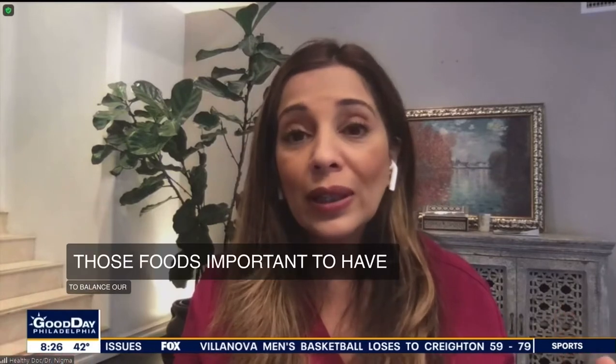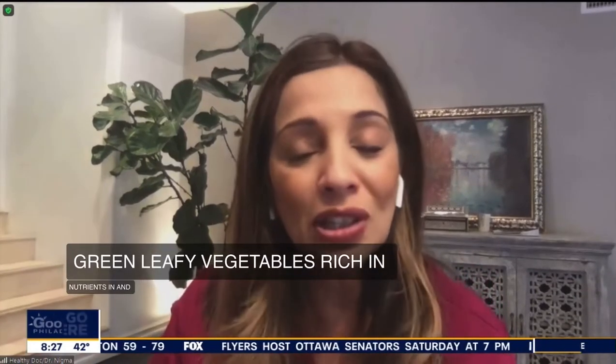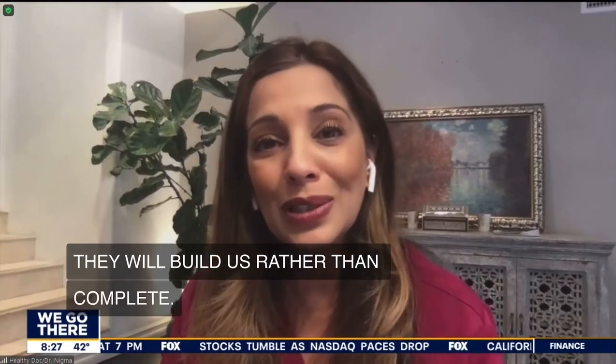Then we want to go to the vegetable section. And so all green leafy vegetables rich in folic acid, rich in nutrients, antioxidants. We always want to go for foods that are going to build us rather than deplete us. And then if we're still wanting something sweet or wanting something at the end, wait about 15 to 20 minutes and then have a little bit of fruit and then maybe start with your dessert. Moderation is everything. Doc, thank you very much.